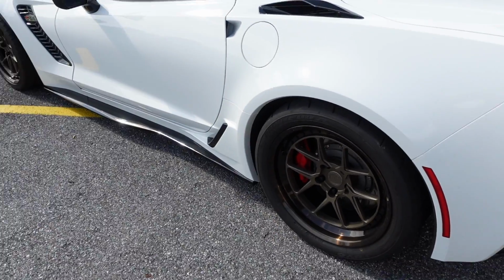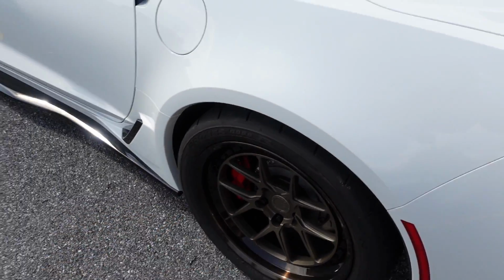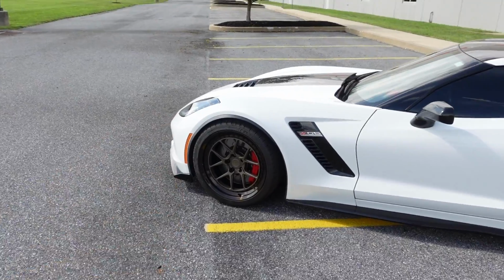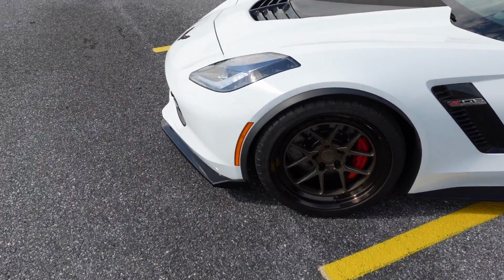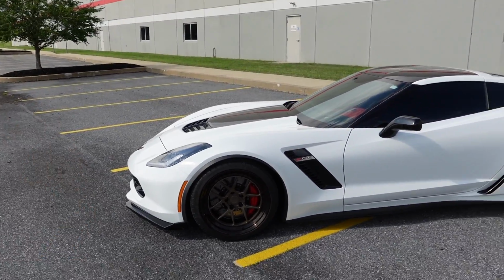Now in the rear, this is a 12-inch wide wheel, and we are running a Toyo R888R in a size 345/30/19. Then in the front, we've actually got Michelin Pilots on a 19 by 10 wheel. We've got a Michelin Pilot Super Sport in size 295/30R19. So we've got 19s on front and rear, and a different tire up front than we have in the back.